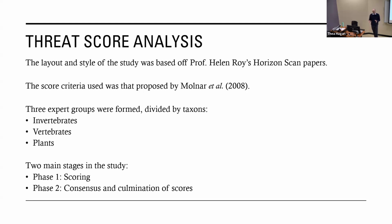The way that this worked were 3 expert groups that were formed, and they were divided by taxons, so vertebrates, and plants. Really simple, right? Dave Coyle was an expert in the vertebrates group, so shout out to Dave. I think he very much enjoyed his trip to Jersey. So we had our groups, and essentially we had 2 phases. One of it was scoring these established invasive species, so invasive species that we already have in Jersey, scoring them, and then getting together to find some consensus for those scores.